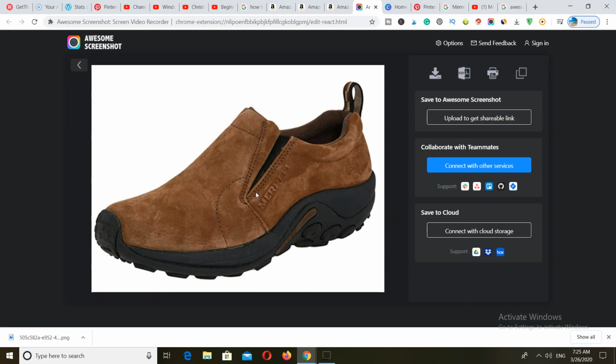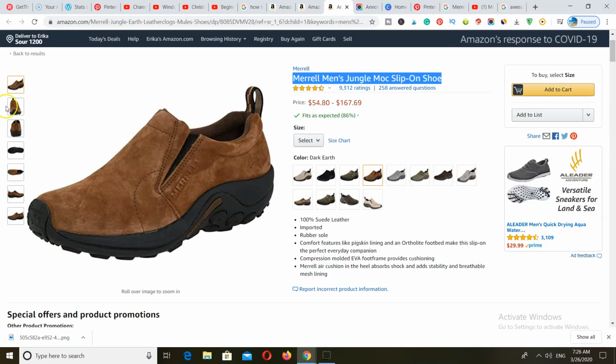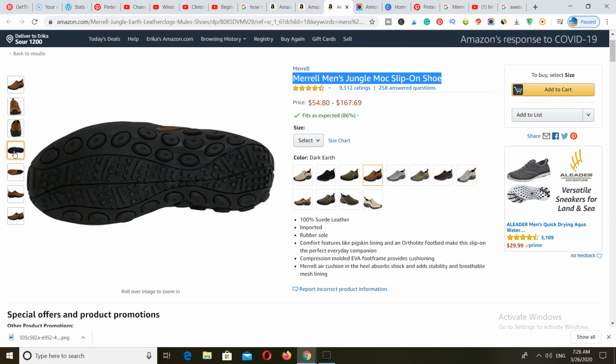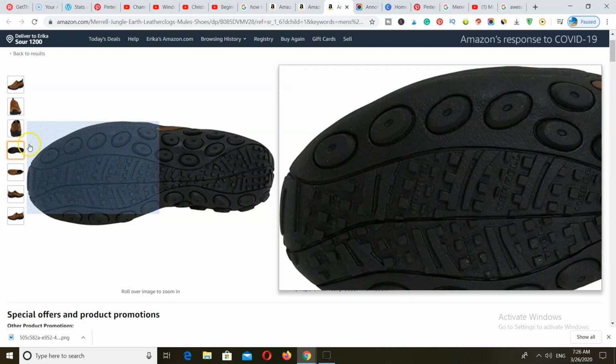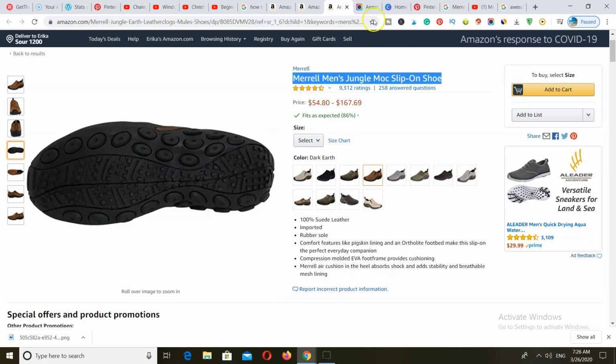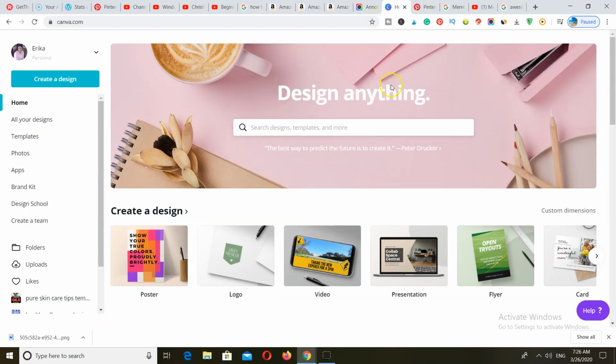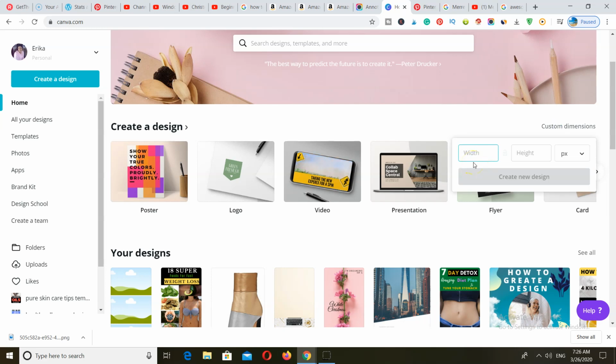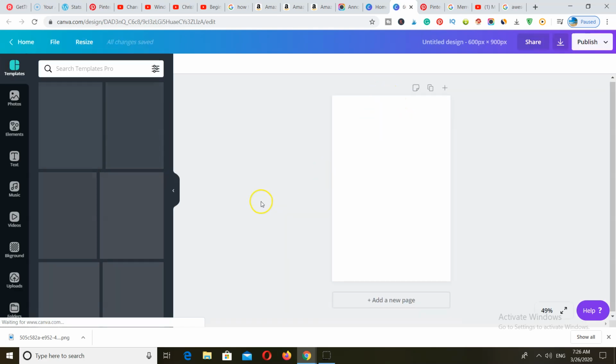to Canva. So once you have all of your images here on the side, just go ahead and click on them individually, and then you want to copy them, crop them, and save them to your computer. And once you're done, we want to go on over to Canva, and we want to create our video. So now that we're here in Canva, you just want to go to custom dimensions, and for this we're going to be using 600 pixels by 900 pixels. So you want to just type that in there, and you want to click on design.